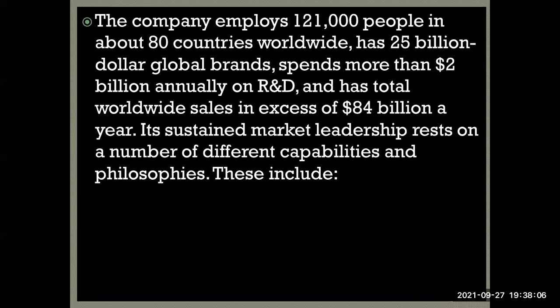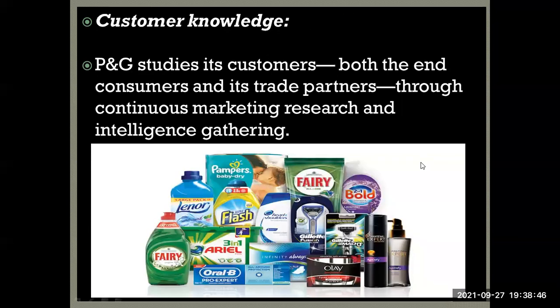Its sustained market leadership rests on a number of different capabilities and philosophies. So you can imagine 121,000 employees working in 80 countries, 25 billion-dollar global brands, more than $2 billion spent on research and development, and worldwide sales exceeding $84 billion. So it is a huge company. You can't imagine the working of this company. It's very difficult to manage such a global company.